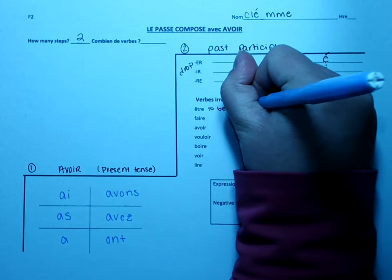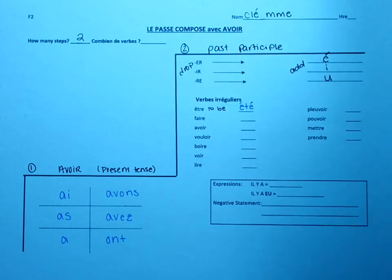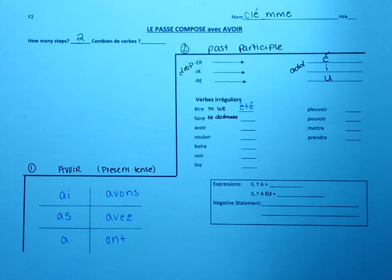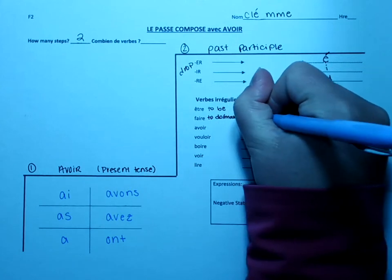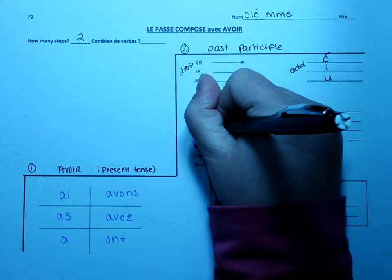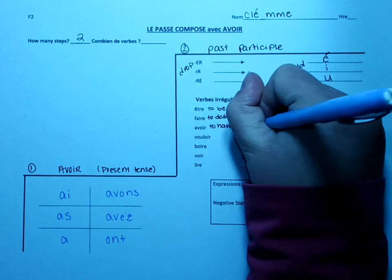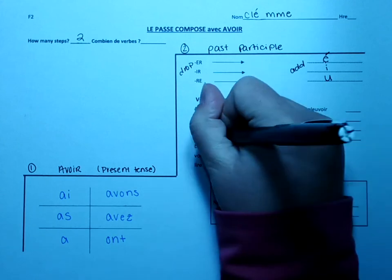Avoir, the verb to have, in the past participle is eu, eu. Vouloir is the verb to want, and the past participle is voulu. That's a U. Boire is the verb to drink. Boire in the past tense is bu.